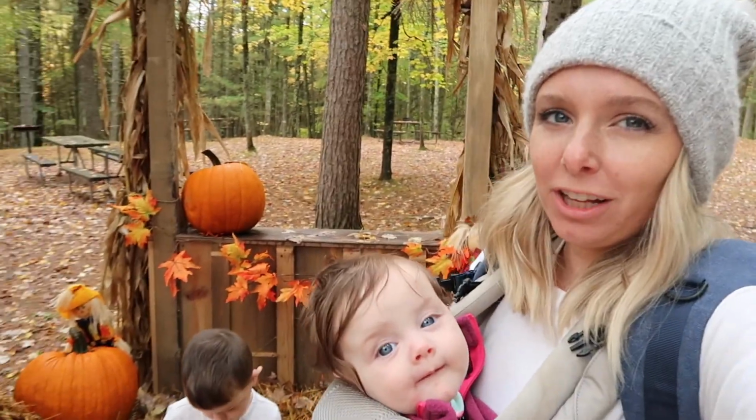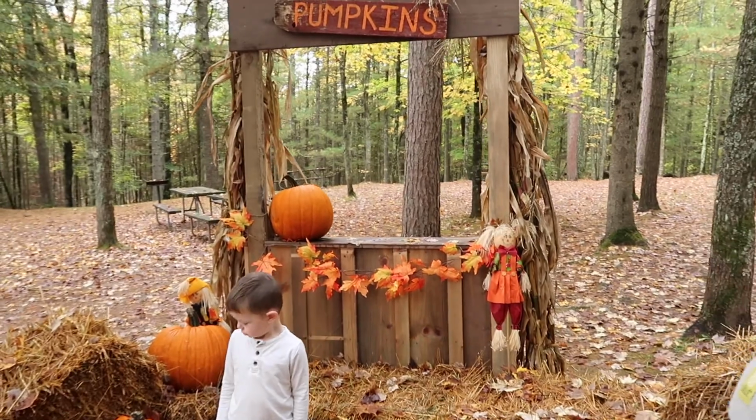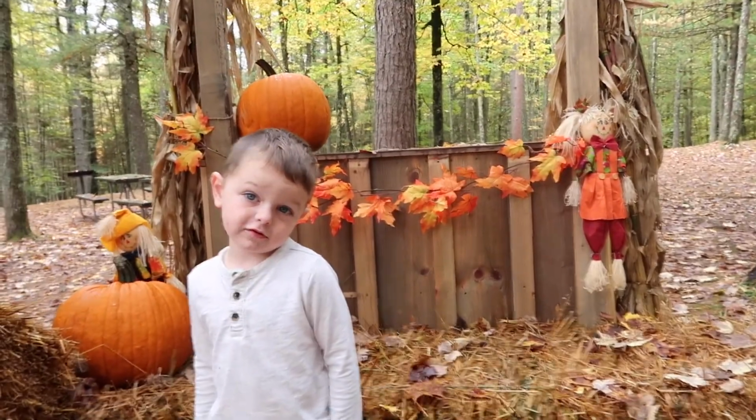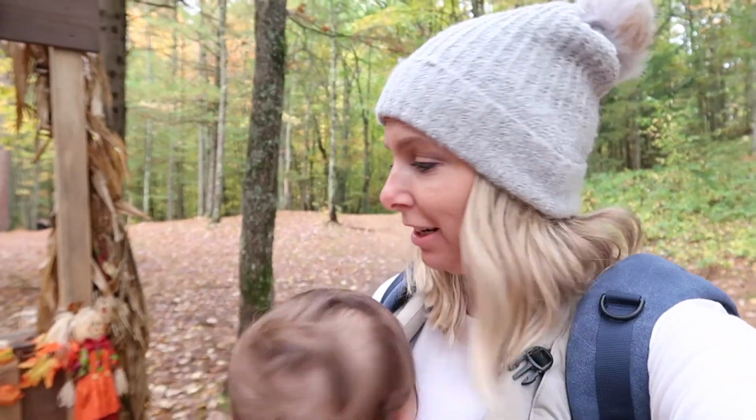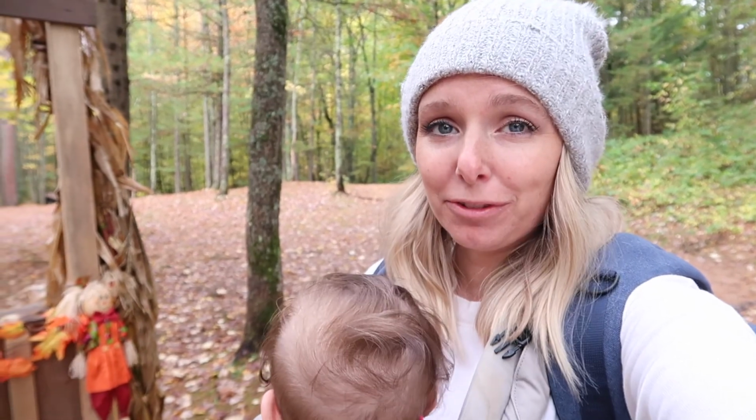All right, we're at Dave's Falls. They have this adorable pumpkin set up where you can take pictures right when you get here. Lewis, were you a pumpkin? No. He's mad because he wants to play on this adorable little playground, but it's all wet, and so I said no. But we're gonna hike to the falls and can't wait to see how beautiful it is.